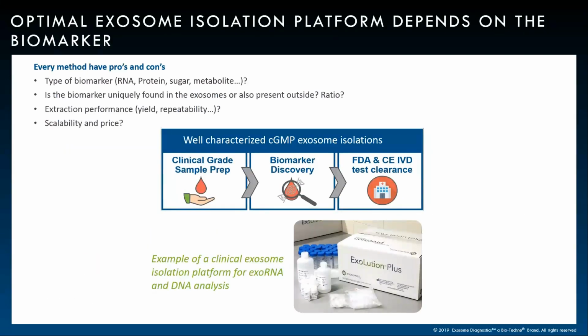When people are talking about exosome isolation platforms in general, there's no one size fits all, because every method has pros and cons. And some of this depends on what type of biomarker you're interested in looking at. Is it an RNA? Is it a protein? Is it a sugar, a metabolite? Is the biomarker present both in vesicles and outside of vesicles? Is it associated with a membrane or inside the vesicles?